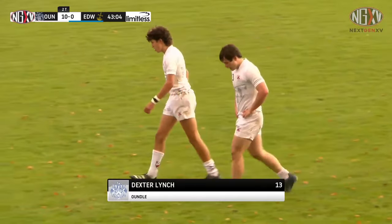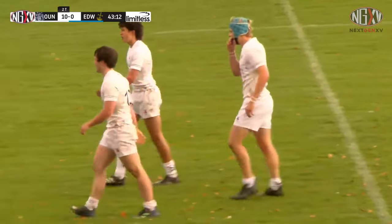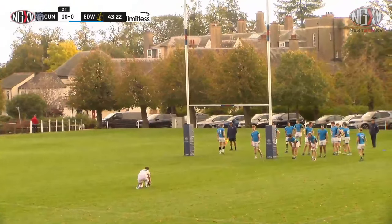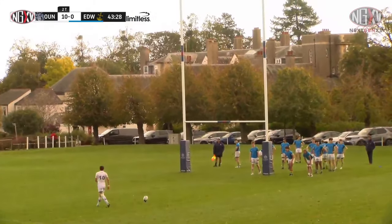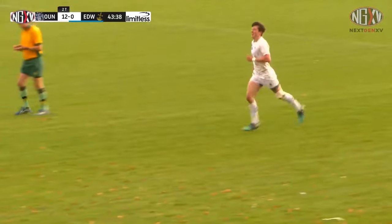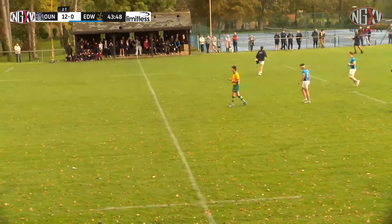A turnover from Buick, who threw that brilliant pass out to his back line. And it was a good charge forward from Pasco, dragging defenders with him. And then Potter just fed it inside to Dexter Lynch, running on his inside shoulder, and Lynch tidied it all up. Potter nails the conversion. Oundle with a 12-0 lead. Glorious, glorious stuff.